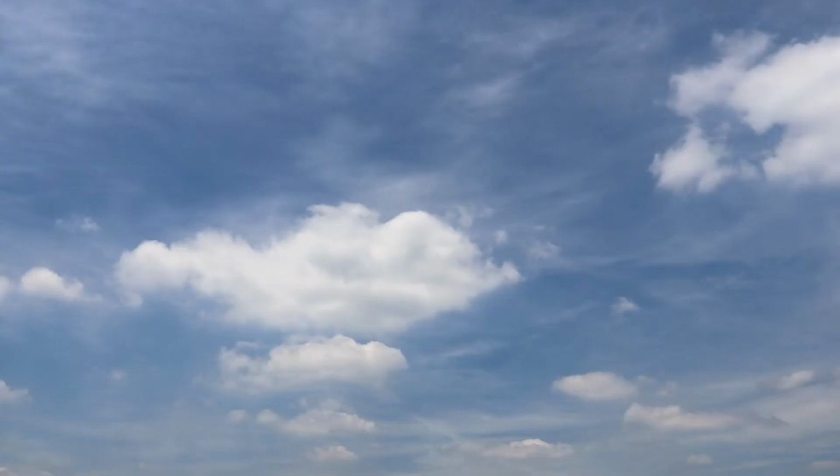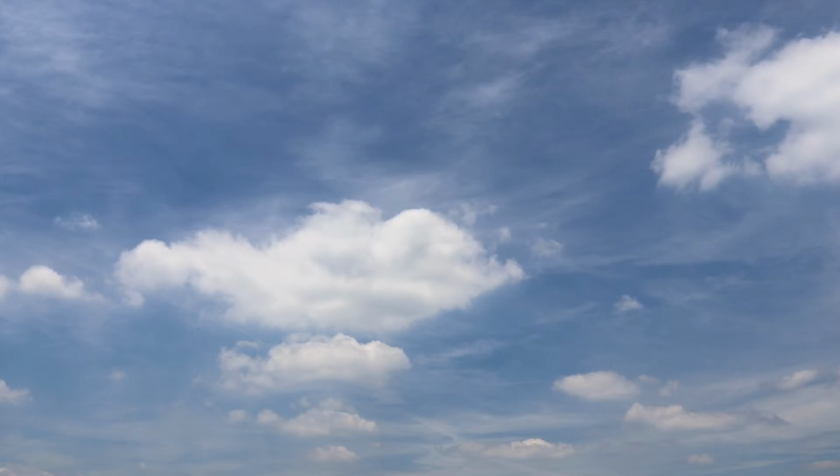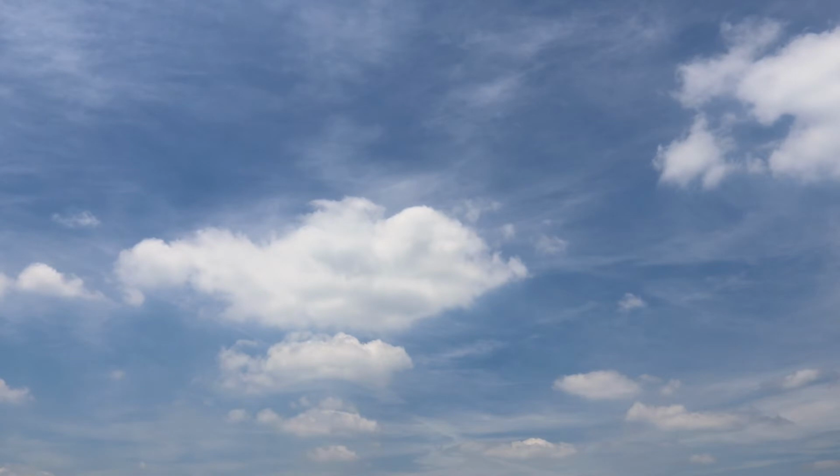So now let's take a look and see what type of clouds I have, and see if you can't figure out what they are. And then go and figure out what types of clouds you have in your sky today. Okay everyone, so these are the clouds that I see up in my sky today. Take a look and see if you can't figure out what types of clouds you're seeing.